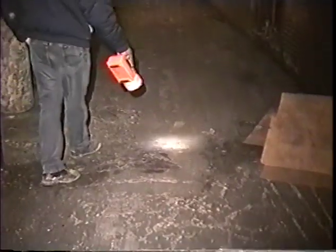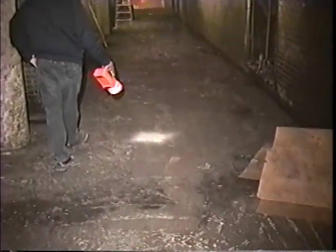Okay. Then as we proceed to the north in the corridor, you'll see here that we have definitive accelerant liquids burn patterns to the floor. Starting here and going approximately the center of the corridor up to about this general area.